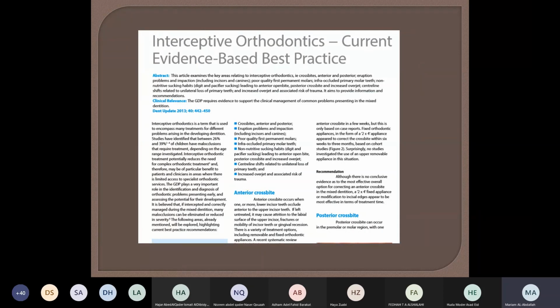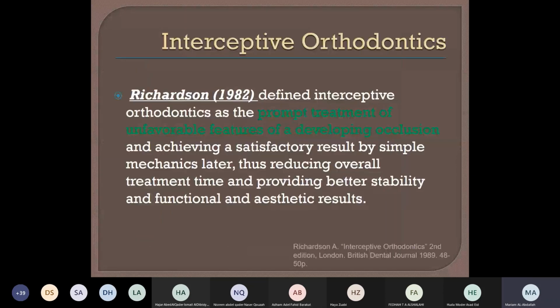And this article on interceptive orthodontics, the current evidence-based best practice, published in the Dental Update in 2013. So these are our references for both lectures. And we're going to start by defining what do we mean by interceptive orthodontics.